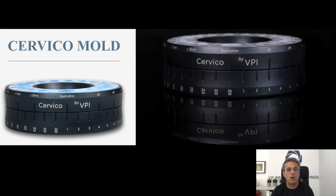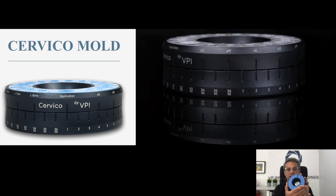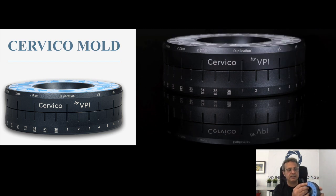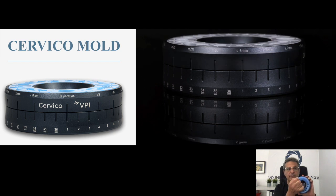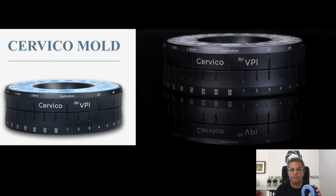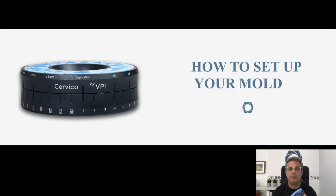So, cervical mold. Now, this is a metallic structure, which I have here to show you. And you can see that the actual top part of this turns. And then you can see it in the actual video itself, okay? Now, we have a silicone insert, which is in the top of this here. That silicone insert can be removed in this way, right? There is a duplication well here. By putting your finger in it, you just remove it and you're done. So we need to set up the mold so that it can work with your implant system.